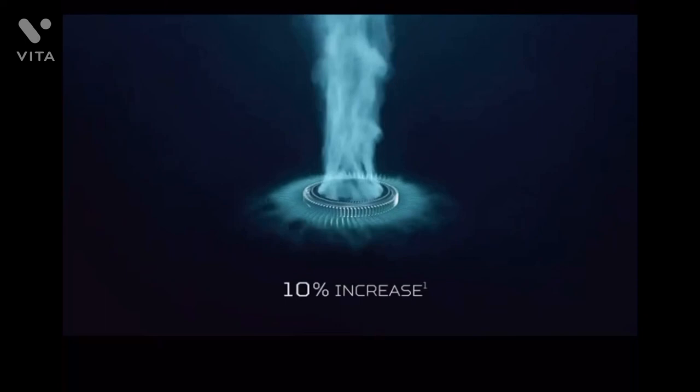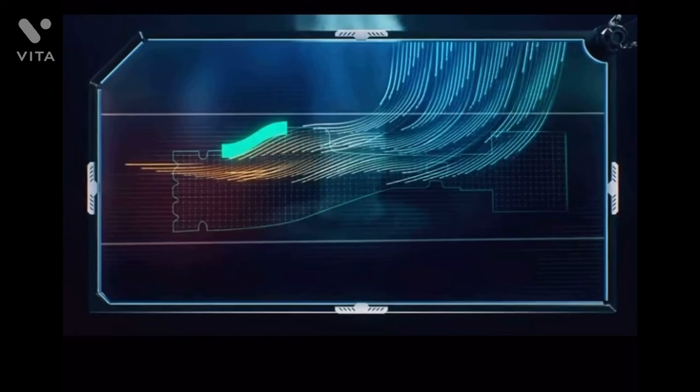at high speeds. With the serrated edge and winglets along the top and bottom of the tips and the fin, airflow is pushed to its maximum potential.